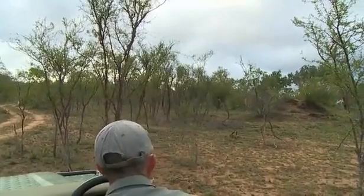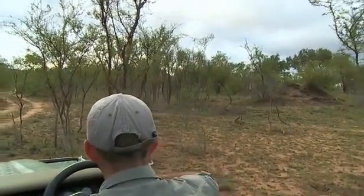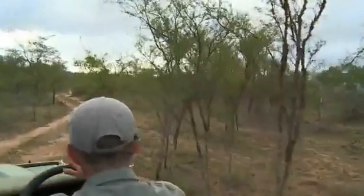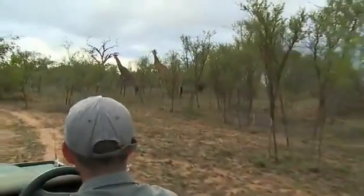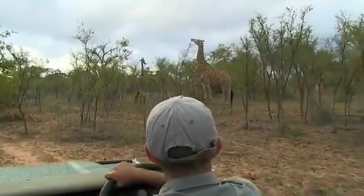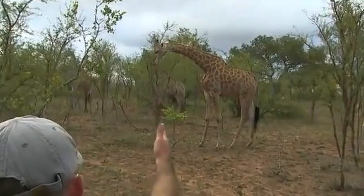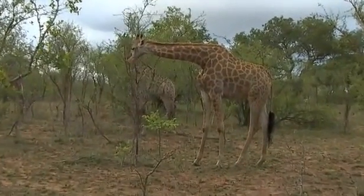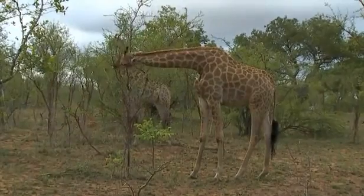Let's go a little bit forward. Right, Herbert. See, I told you she was a magnificent redhead. Look at her. Herbert, you are what we describe here as taking the mickey.